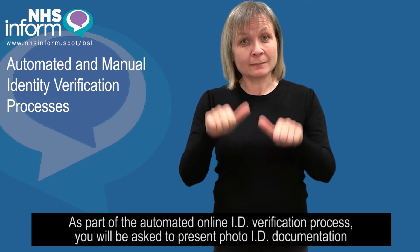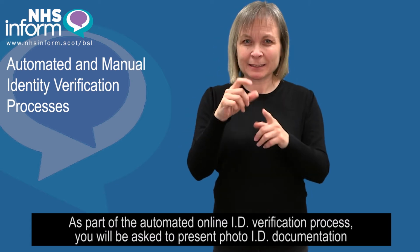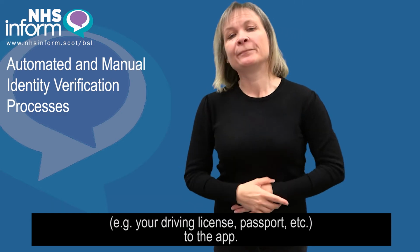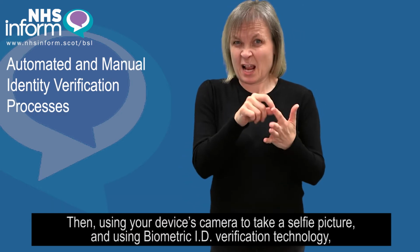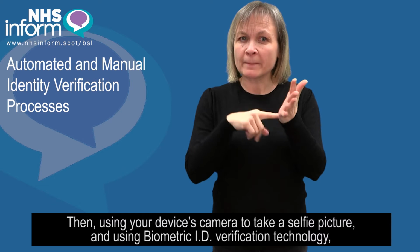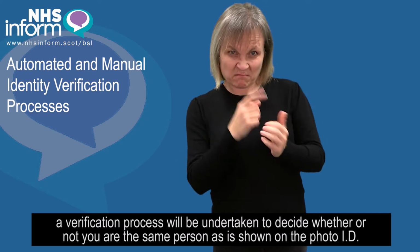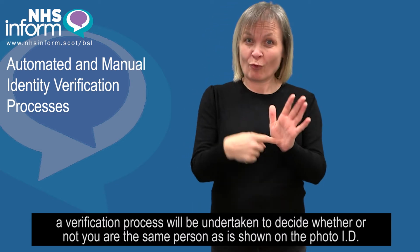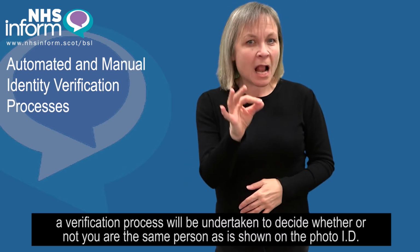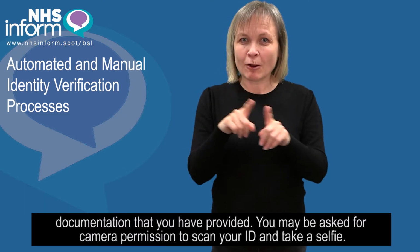As part of the automated online ID verification process, you will be asked to present photo ID documentation, for example, your driving licence or passport, etc., to the app. Then, using your device's camera to take a selfie picture, and using biometric ID verification technology, a verification process will be undertaken to decide whether or not you are the same person as is shown on the photo ID documentation that you have provided. You may be asked for camera permission to scan your ID and take a selfie.